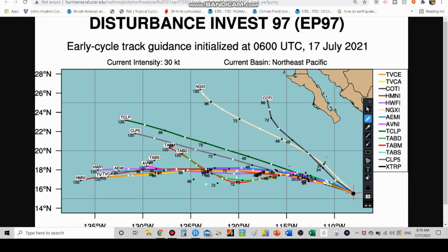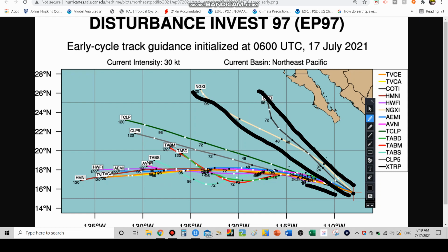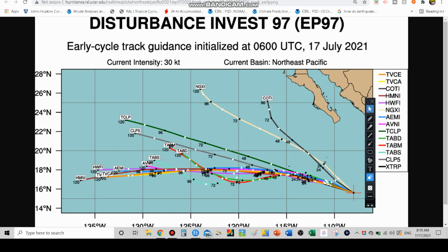So here's the storm center and some more early cycle tracking guidance. And you can see mostly on that westward trend, although some do bring it a bit farther north. I remember the COT1 I just showed you earlier. But there are a couple other models on this map that do bring it a bit farther north in latitude than some of the other models do. And again, if that's the case, the storm's going to be a bit weaker.